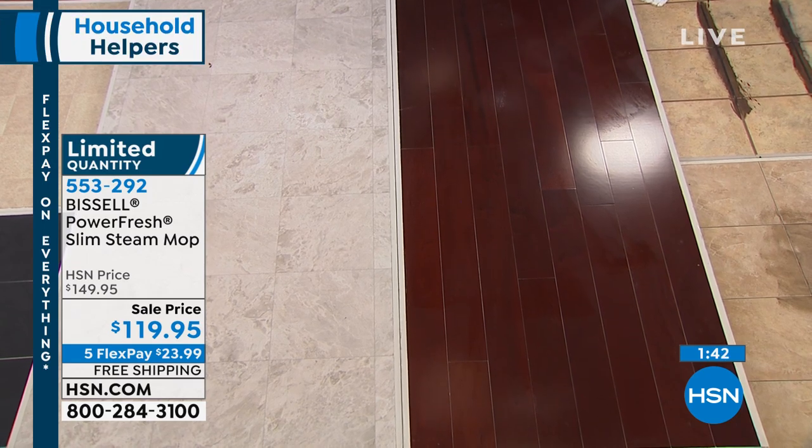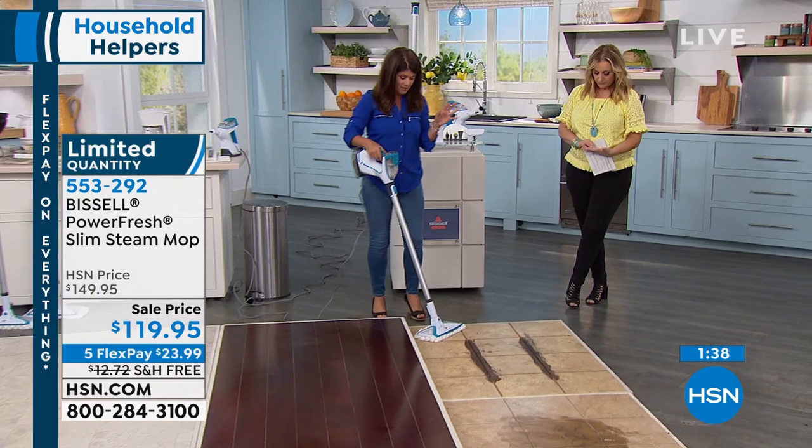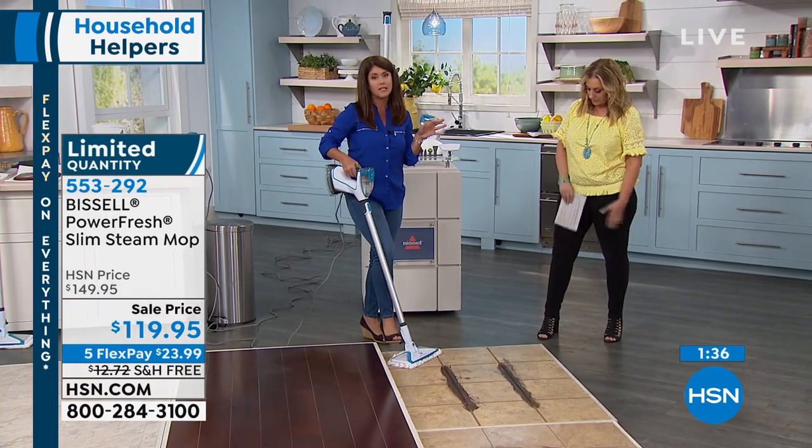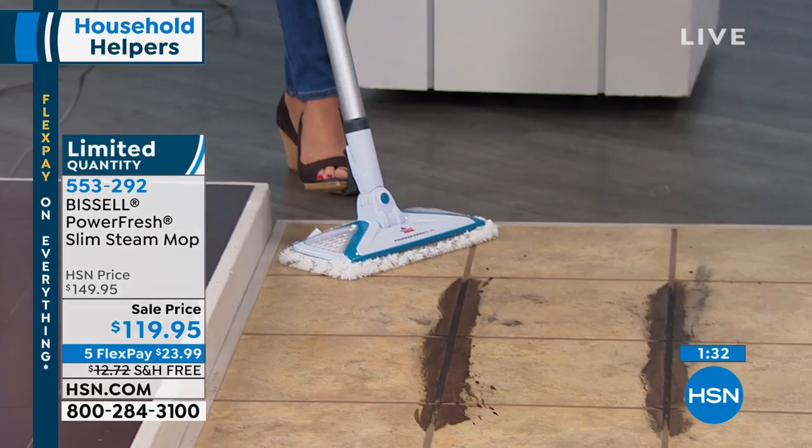But here we go. Let me make sure I've got my little grout brush here. This is why I love this machine, because I love getting a 2-for-1, but you're really getting a 3-for-1 here. Now, it couldn't be easier. You just put your foot right here on the foot pedal.